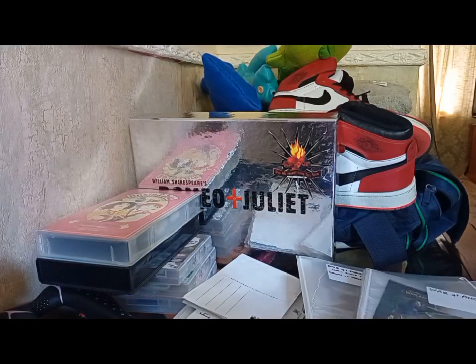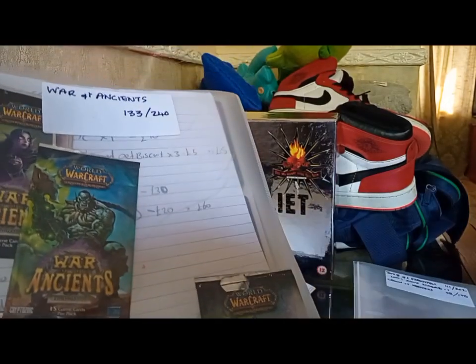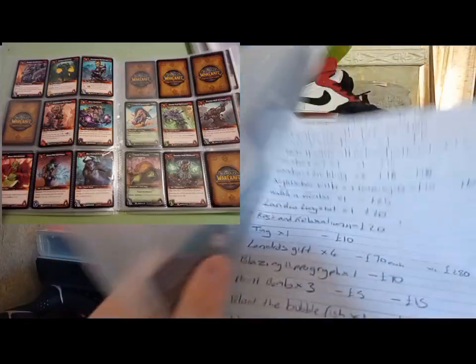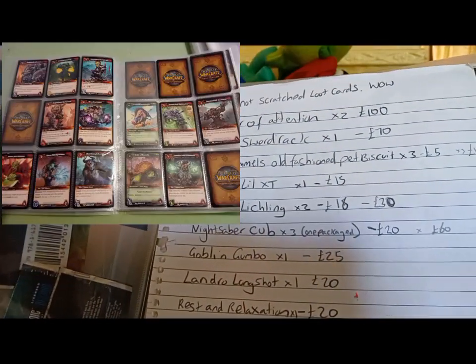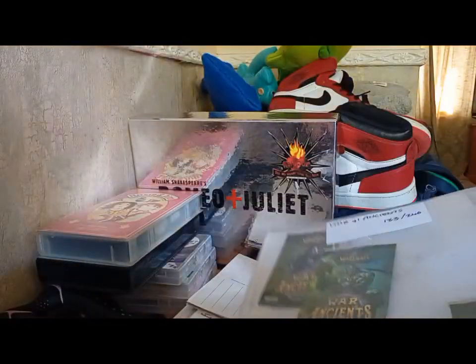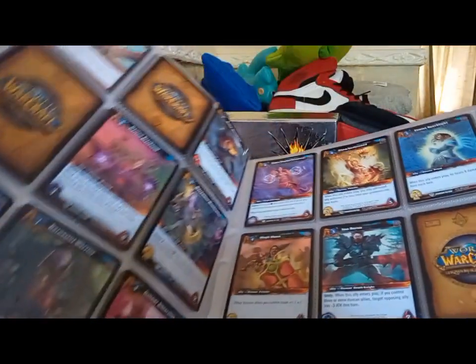This was a bit of a fail, really. I paid £5 for them, and as you can see here, there's 3 full books of cards. It's all Warcraft stuff. I've seen afterwards though, he's got a sheet in here with all the prices. So some of these cards can be worth a lot of money. I didn't see that. Just because of the sheer volume of them, I paid £5 for the lot.